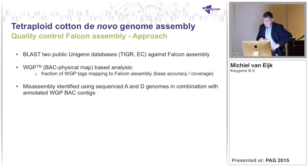So we did three different approaches to get an impression about the accuracy of this assembly. First of all, we blasted two public Unigene databases against the Falcon assembly. And secondly, we used the whole genome profiling physical map to determine which fraction of whole genome profiling tags actually map to the Falcon assembly, and I will come back to how that worked, to get an estimate of the combined effect of base accuracy and coverage. And we deliberately searched for possible misassemblies based on using the sequenced A and D genomes in combination with annotation of these physical map contigs, and I will come back to that as well.